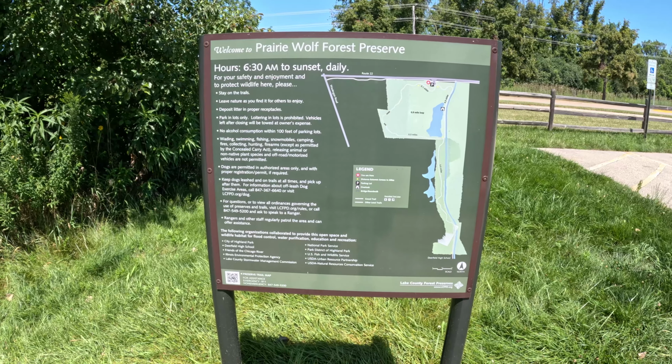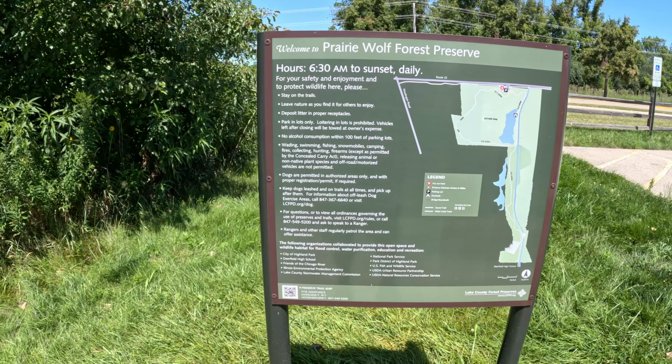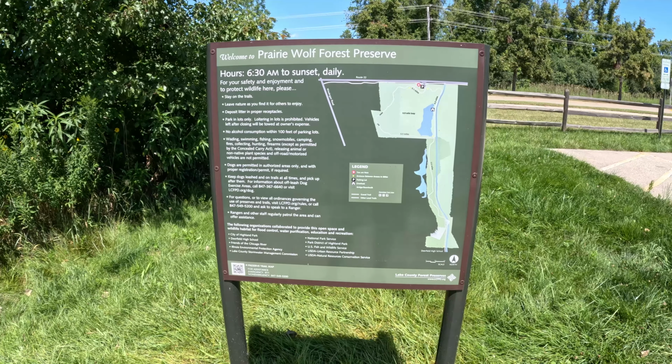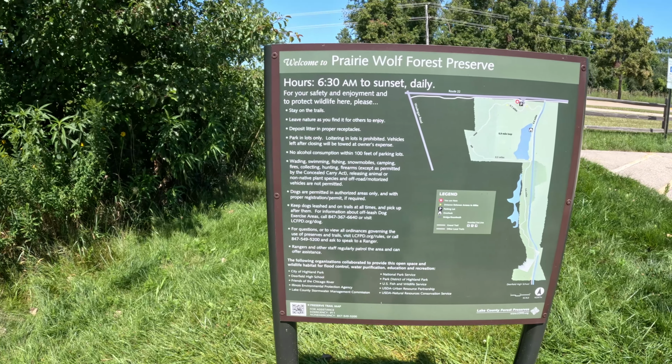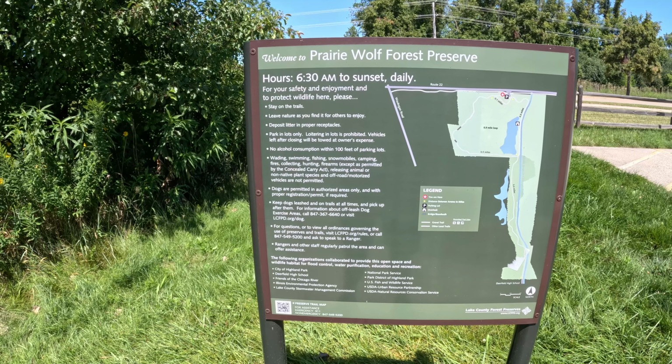Unfortunately, this forest preserve doesn't have one of those big maps that shows you all of the other forest preserves, but this was another one of those forest preserves I needed to check off my list in my goal of riding the bike trails at all Lake County Forest Preserves that have bike trails.